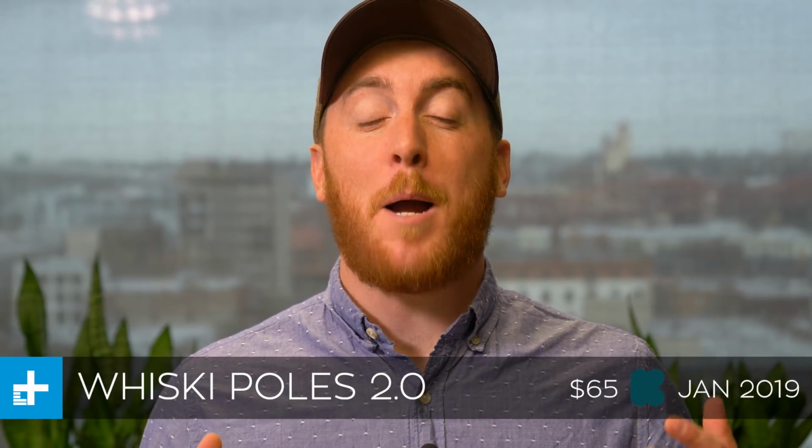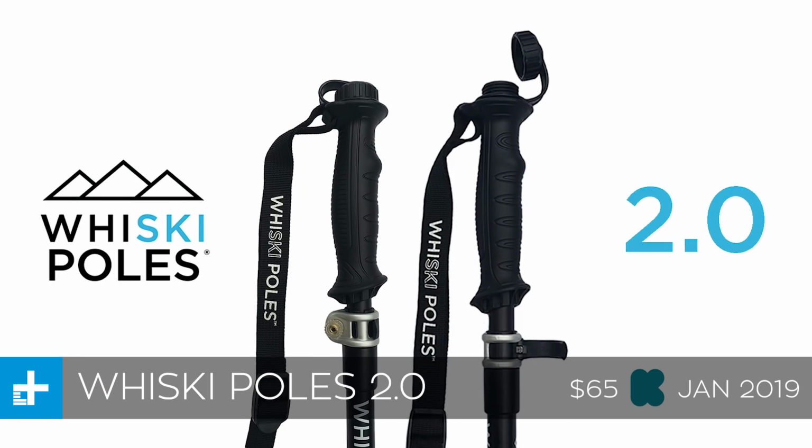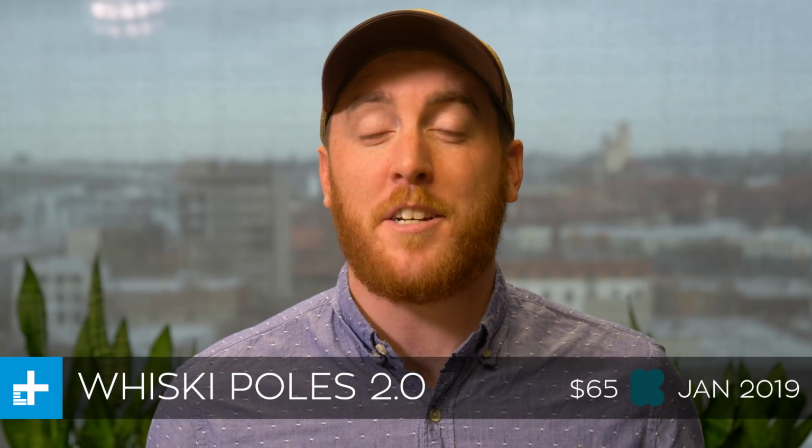Next up, we have my personal favorite of this week, the Whiskey Poles 2.0, which are ski poles that have flasks built directly into them. The thing is, apparently this is the 2nd generation. I'm a little pissed that I didn't know about the 1st generation.